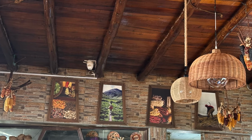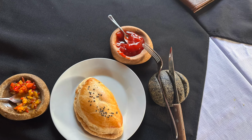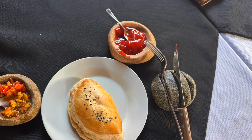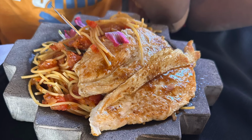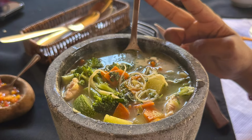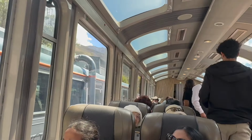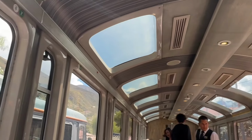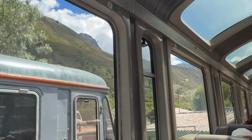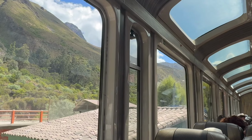Then we had a delicious lunch in a local Ollantaytambo restaurant and enjoyed some empanadas and quinoa soups. Finally, it was time to take the Peru Rail to our most awaited place, Aguas Calientes, the town of Machu Picchu.